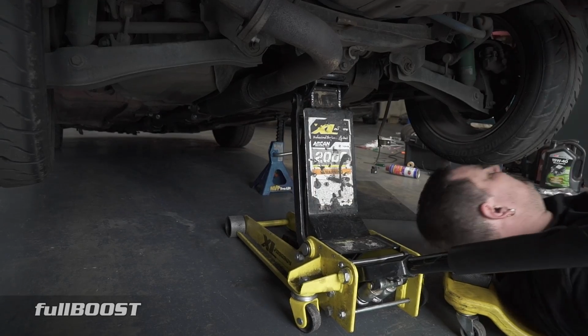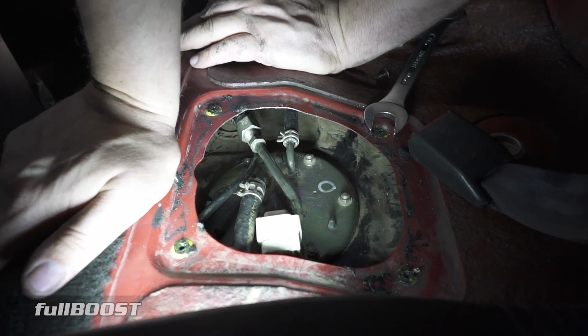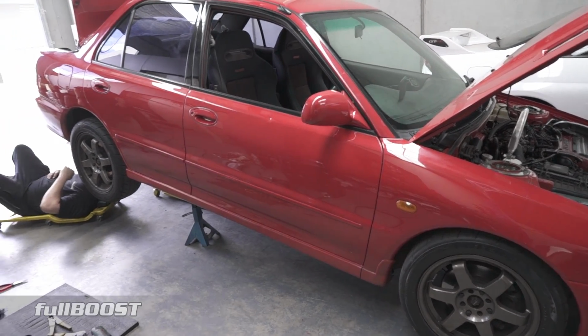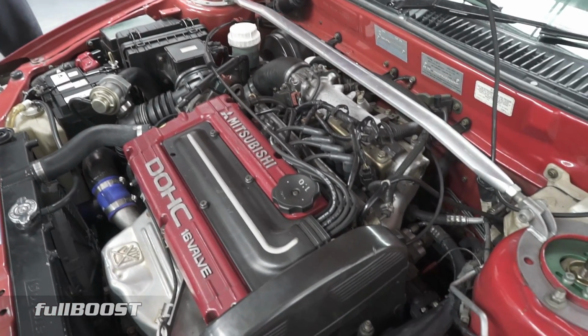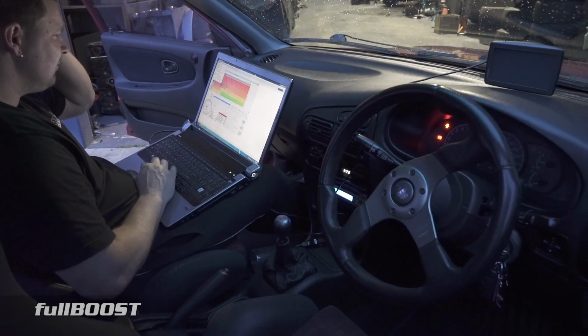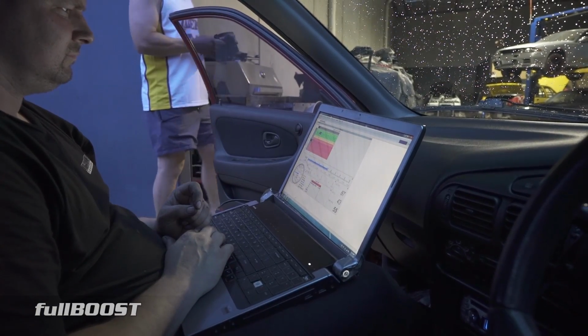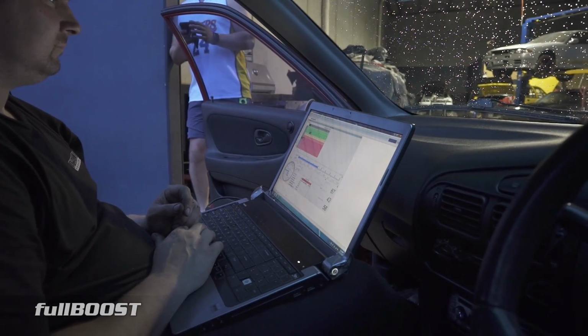Although this task may look simple, it's a tedious job, as there isn't a lot of room to work with. With the new surge tank plumbed in, the next step will be to check the tune is unaffected before we run the car at the circuit. The tune in this car has not been adjusted in over 6 years, so it's a good time to do a health check on how the engine is still performing.